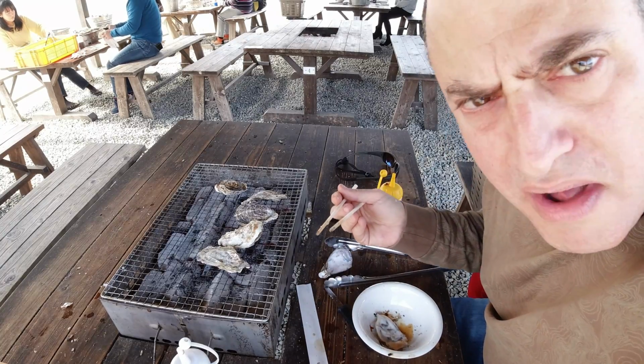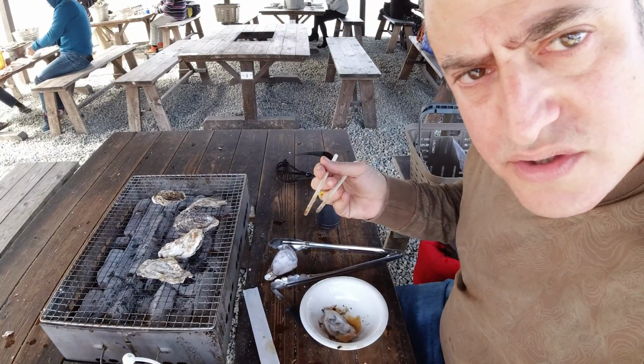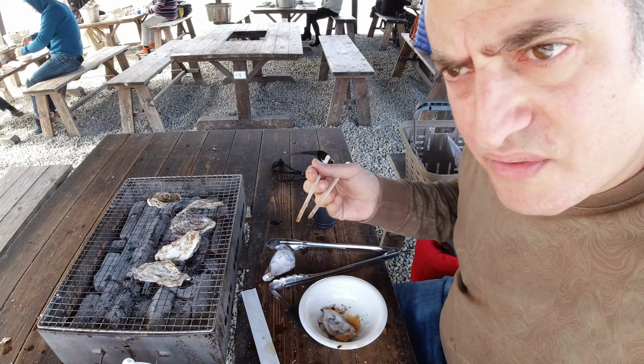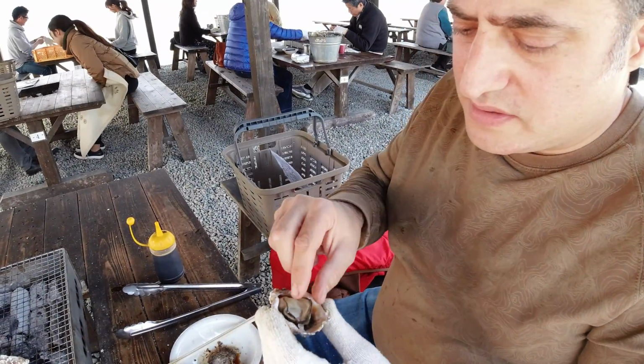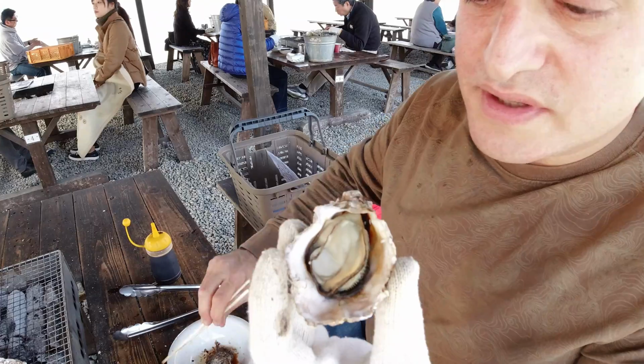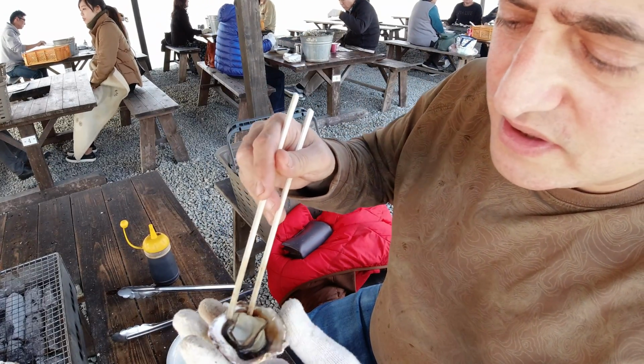Wow. Wow, absolutely amazing. They're so sweet. I don't think I ever had an oyster like that. And another one. Look at this. Such a small shell. You can see the size.